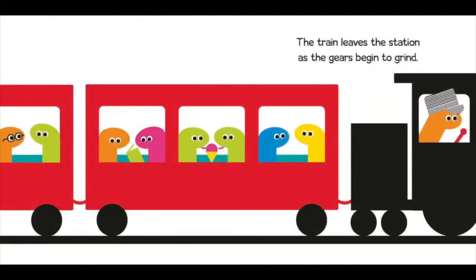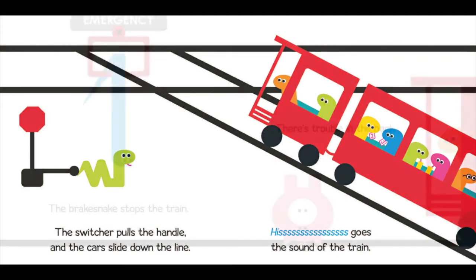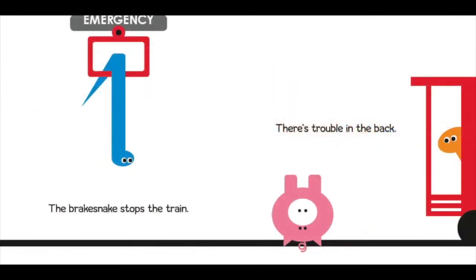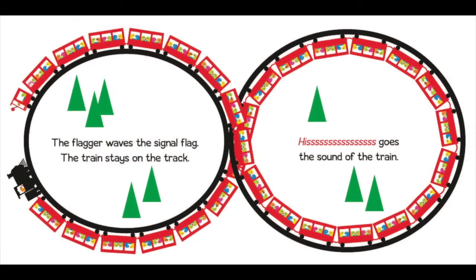The train leaves the station as the gears begin to grind. The switcher pulls the handle, the cars slide down the line. Sss goes the sound of the train. The brake snake stops the train. There's trouble in the back. The flagger waves the signal flag. The train stays on the track. Sss goes the sound of the train.